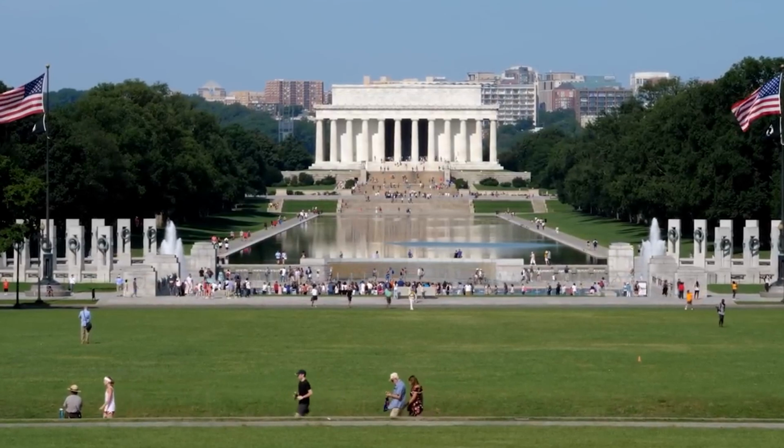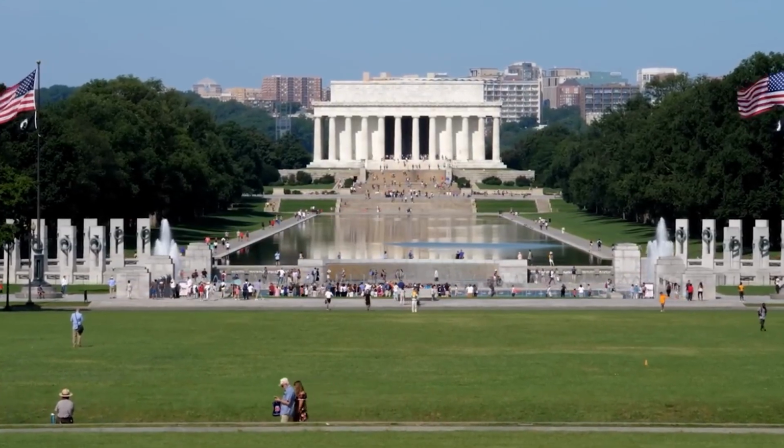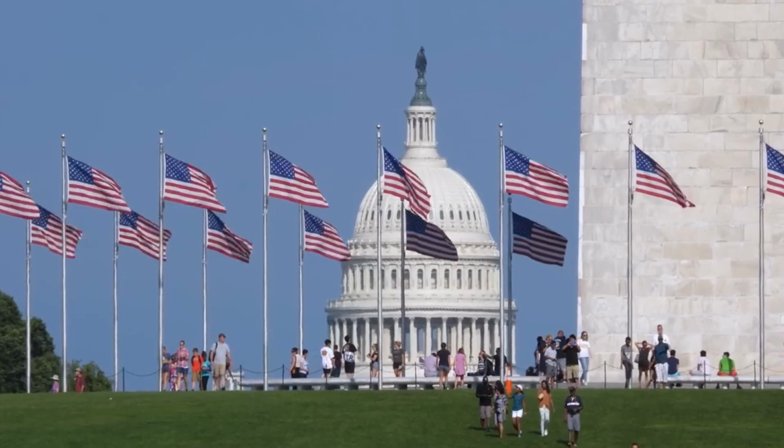The enduring design of Washington, D.C. continues to be a source of inspiration for urban planning worldwide.